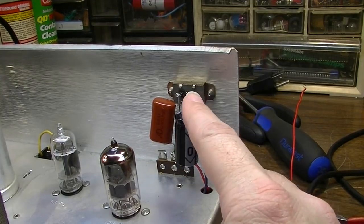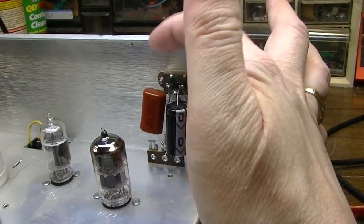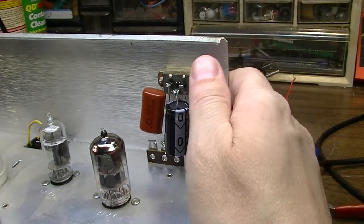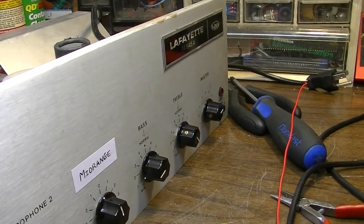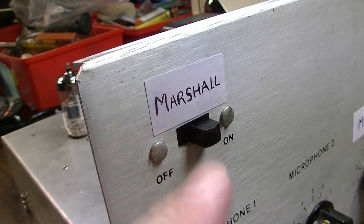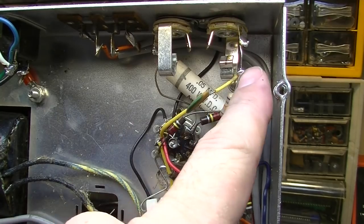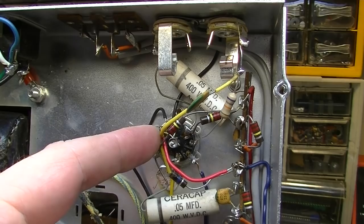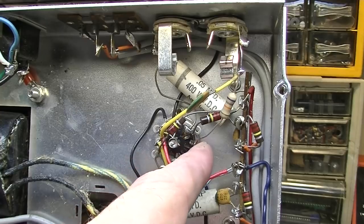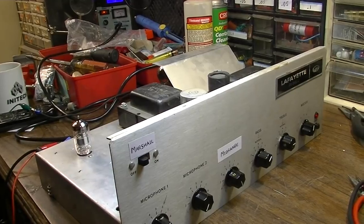Okay, I've got the switch wired up here. Over on this side, we have the Marshall style JMP or JCM 800, and over on this side, we have the more Fender Bassman-ish feel, and I've labeled that Marshall on, Marshall off. We've got these internally jumpered, so when you plug into this one, you're going through this capacitor into this grid over here, and you're also going through this grid stopping resistor to this grid here, which is now, of course, cathode biased. Okay, I'll test this thing out.